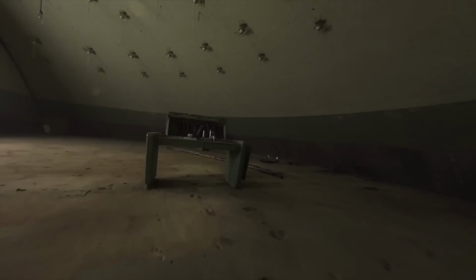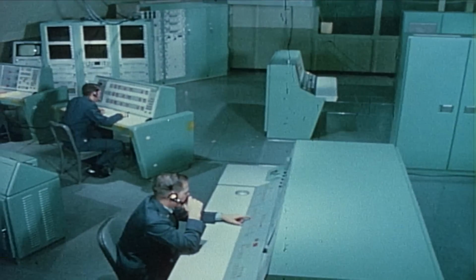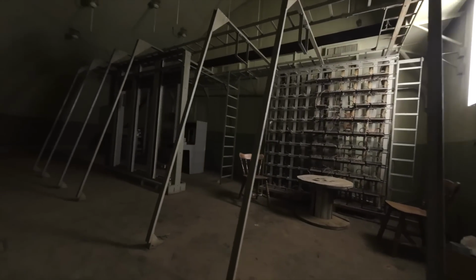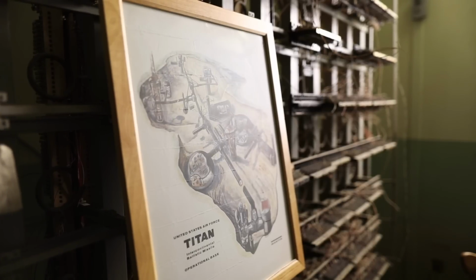Another reason why we chose to put up our temporary museum in the control dome is to pay respect to the missileers that had to endure high stress levels during the peak of nuclear war conflict between the Soviet Union and Cuba during the missile crisis. The Titans stand ready to bring retaliatory action against any aggressor.